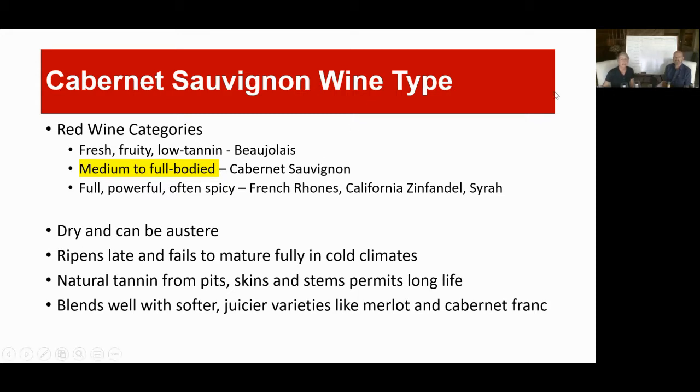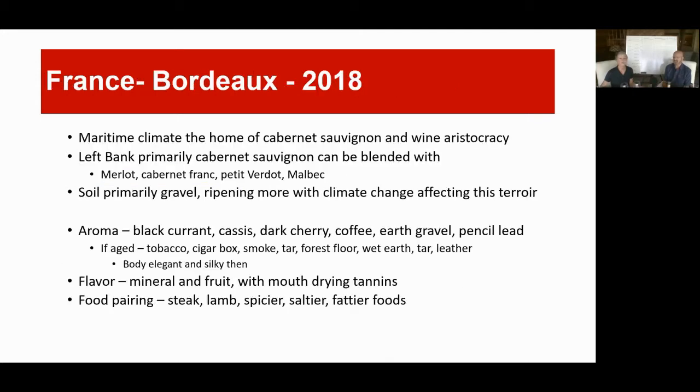They ripen late, and they'll fail to mature fully in cold climates. The natural tannin comes from the pits, skins, and stems. Lots of times they go ahead and ferment all that together, not just the grape juice and the grape skins. They are natural tannin, and they blend well with softer, juicier varieties like a Merlot and a Cabernet Franc, and that's what they do in Bordeaux. But for our first one, it's going to be a Bordeaux.